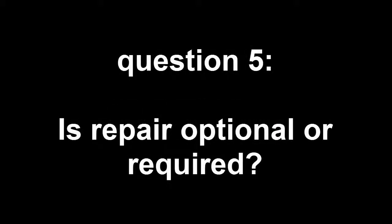Is foundation repair an option or a necessity? In almost all cases, foundation repair is an option, not a necessity. In view of the very real potential risk, most homeowners should be rightly reluctant to underpin their foundation unless there are good and solid reasons to do so.